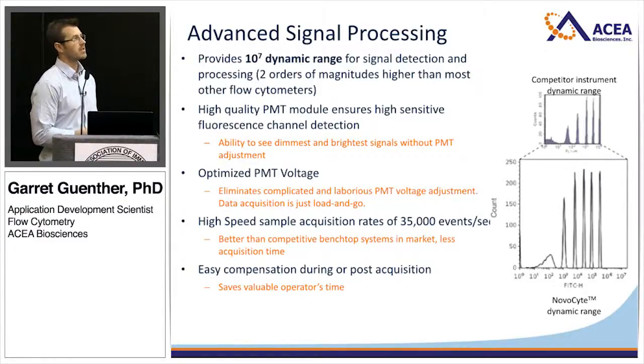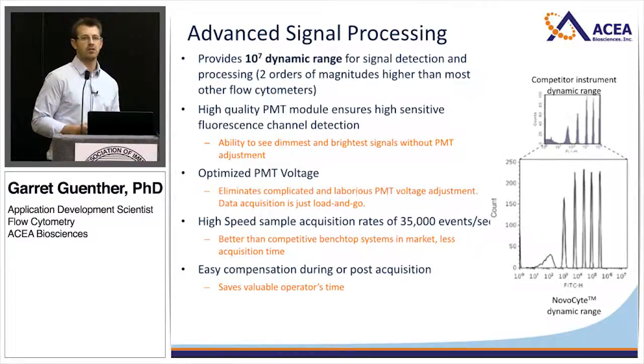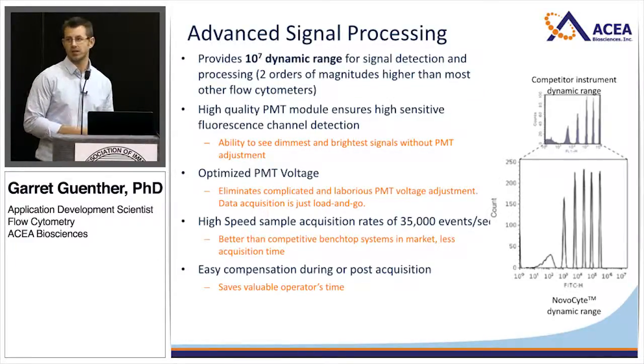So we've optimized these PMT voltages so you don't have to do any additional adjustments. We can acquire at rates of up to 35,000 events per second. And because you're not adjusting the PMT voltages, it really makes compensation a lot easier, because you can compensate your samples after you run your experiment, and you don't have to adjust these voltages for every one of your parameters.